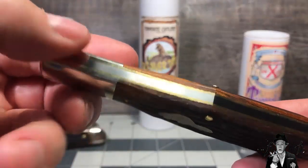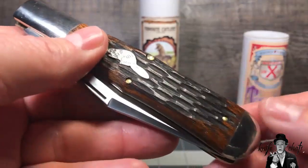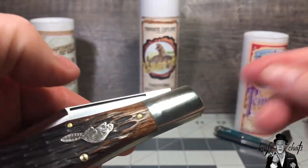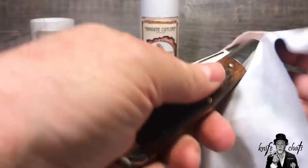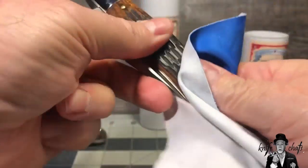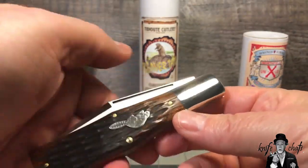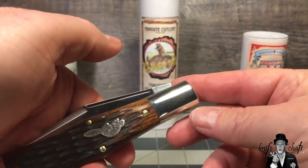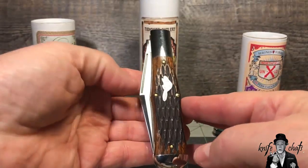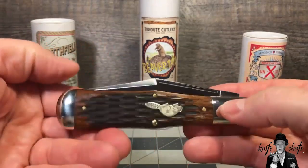Beautiful brass liners and nickel silver bolsters on both ends. I love the end cap on this, the short end cap and the very long, almost Barlow-like bolster at the top, which is very typical of your traditional Coke bottle knife. And this thing is about as traditional of a Coke bottle as you're going to get. A lot of people have started turning Coke bottles into like a copperhead top on it, and that just ruins the whole shape of the Coke bottle frame. Yeah, I don't know what else to say, man. This knife is just beautiful.